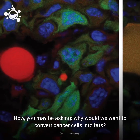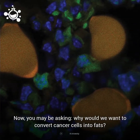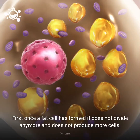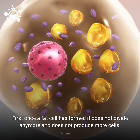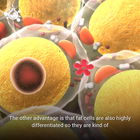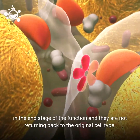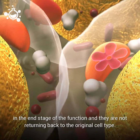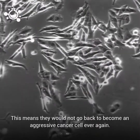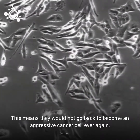Now, you may be asking, why would we want to convert cancer cells into fat cells? There are a few reasons for doing this. First, once a fat cell has formed, it does not divide anymore and does not produce more cells. Another advantage is that fat cells are also highly differentiated, so they are kind of in the end stage of the function and they are not returning back to the original cell type. This means they would not go back to become an aggressive cancer cell ever again.